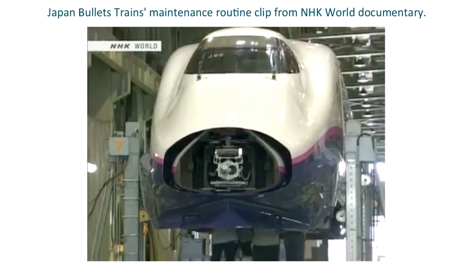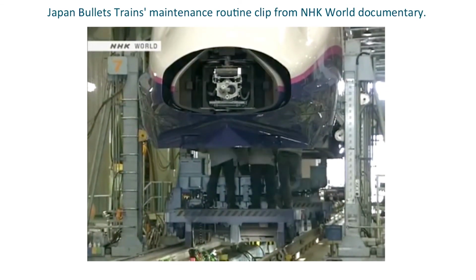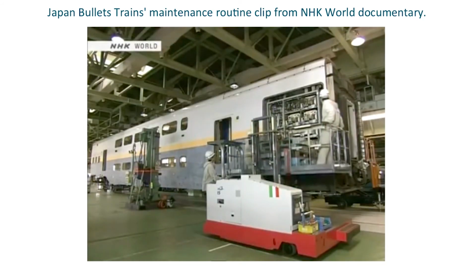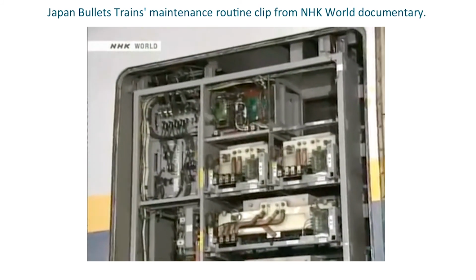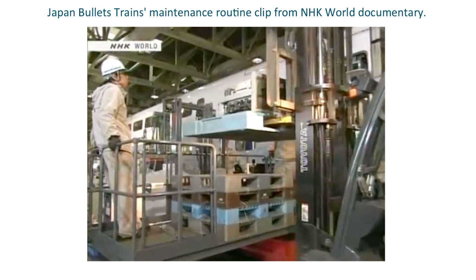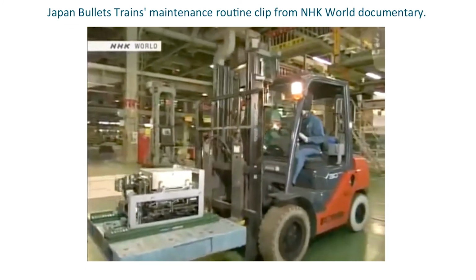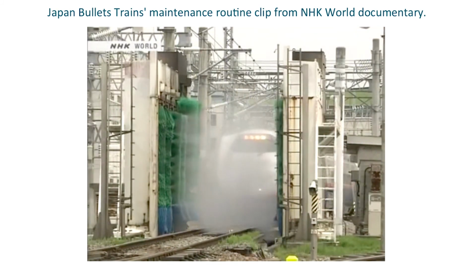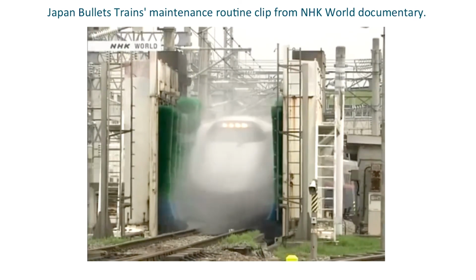The fourth stage is the general inspection, performed at 1.2 million kilometer intervals, about every 3 years. Not only the bogies and wheels, but the instruments and even the passenger seats are disassembled, inspected, and overhauled. The general inspection includes a complete repainting, and afterwards, the train car returns to service as a practically brand new car.